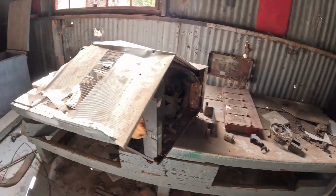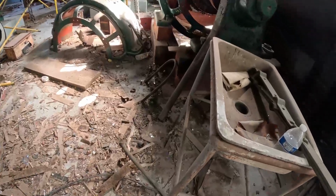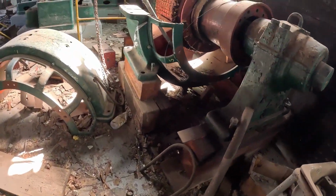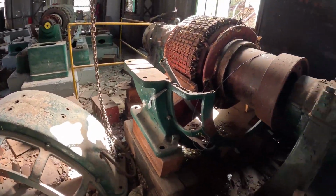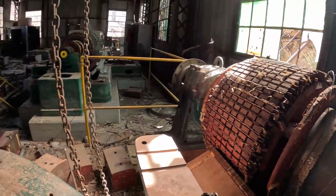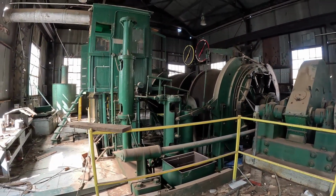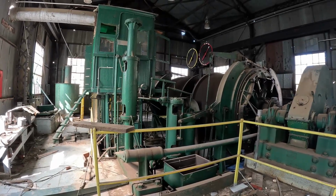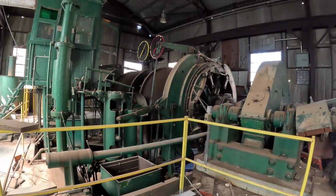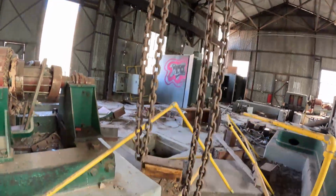Just a workbench. Let's see what we got over here. Looks like people have been tearing this apart to get to the copper wires and such. At one point, this was on here. Just, that part is just so impressive right there. Look at that. This is the biggest hoist house I've ever seen personally. Have some chains. Probably to hoist equipment up.